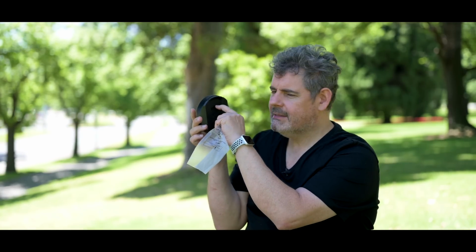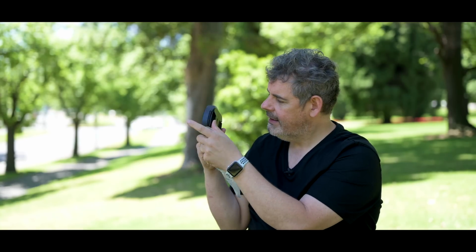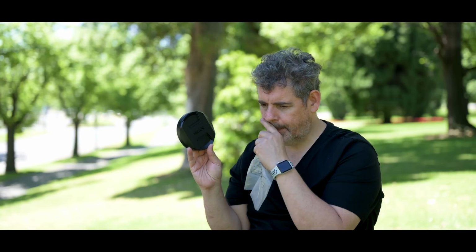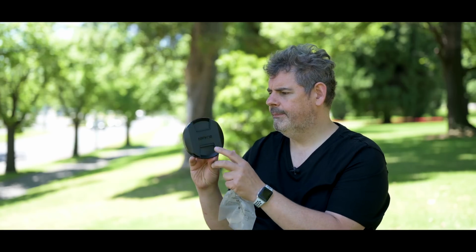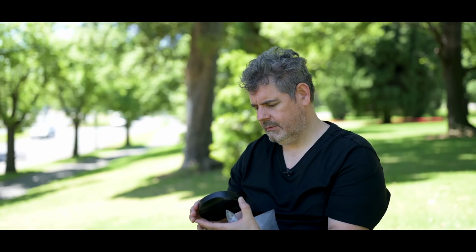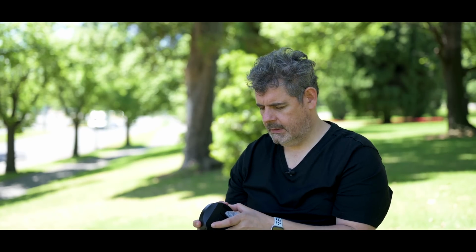This lens cap is almost as big as my face. Biggest lens cap I've ever seen, I've ever had, and this is to go on the other lens hood that you get. Did I say filter hood before? If I didn't say before lens hood, this is to go on the other lens hood. Let's, oh no, this is the lens hood, is it? What's going on here? I can't tell.